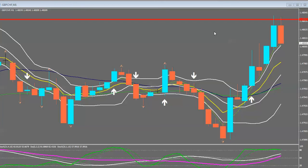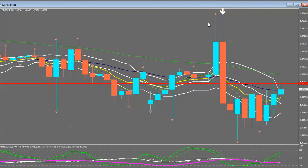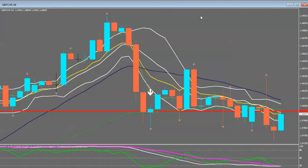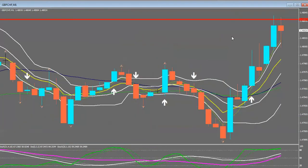Hi traders, it is Monday morning right at 11 o'clock Eastern, and I'm on the pound Swiss 1 minute chart, watching for a possible entry into an hourly slingshot, into the daily trend, and into a 4-hour existing slingshot as well. So I'm watching on this 1 minute chart.